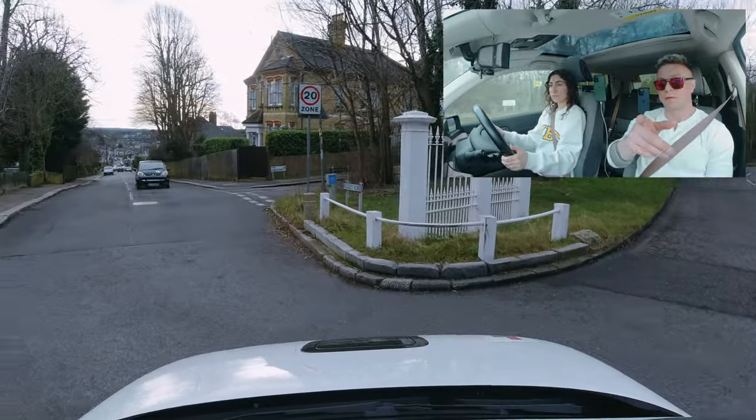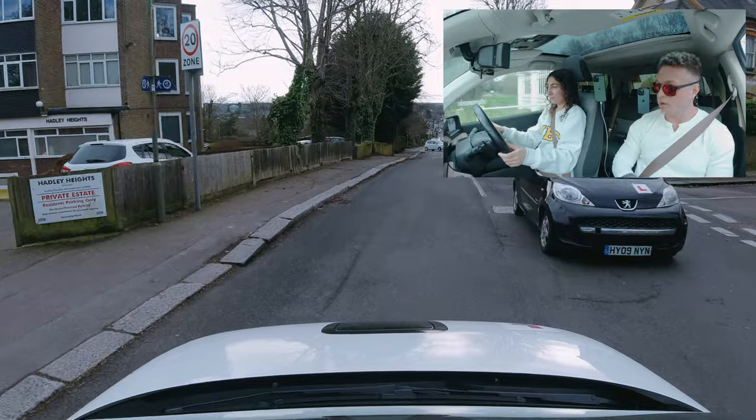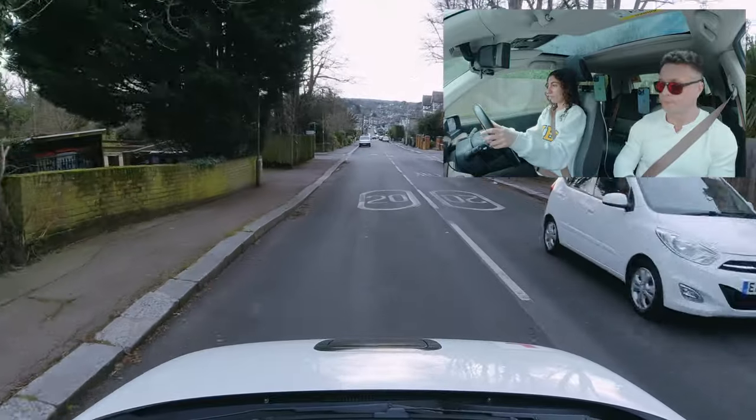Do you see this car coming? No. No. So it was a junction with give way lines. You need to slow down, check, see if it's safe. Linger. Turn left, Clifford Road.